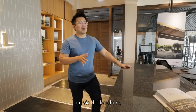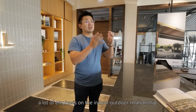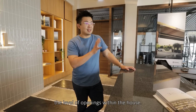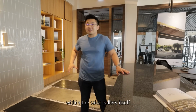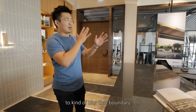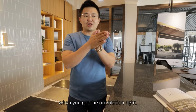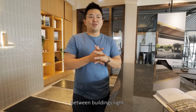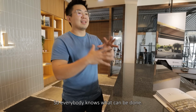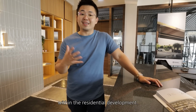Unfortunately, now they don't have a show unit, but via the brochure and the model, there's a lot of emphasis on the indoor-outdoor relationship. So you can see the amount of green space behind, and the level of openings within the house. That concept is even demonstrated within the sales gallery itself, in trying to bring more external elements into the space, with more openings to blur the boundary between what's outdoor and what's indoor. And that can only be done when you get the orientation right, the space between buildings right, the landscape strategy right, and the regulations right. So everybody knows what can be done, and everybody knows the objective of the homes here. Then these can be created within the residential development.